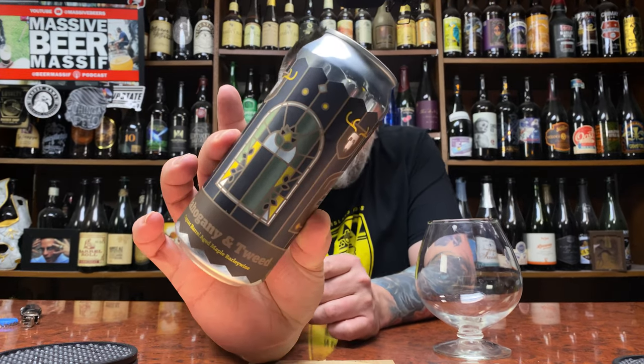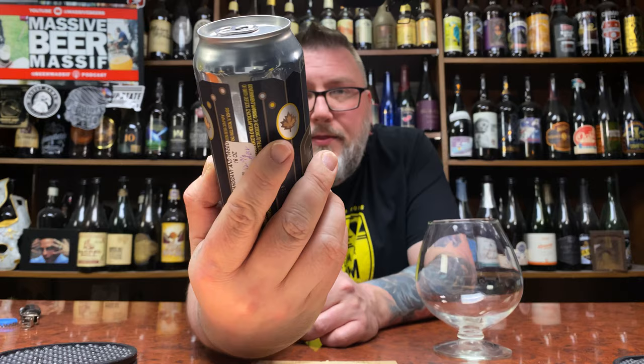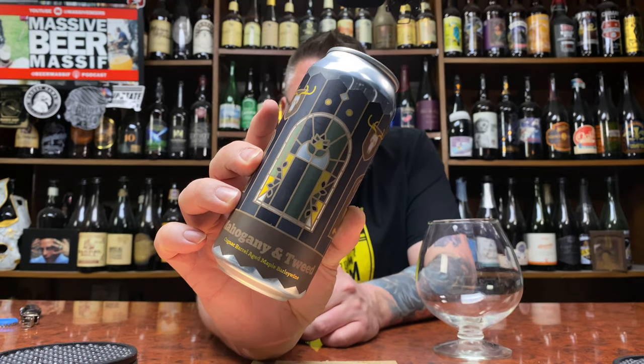It's about to get dangerous up in here because we have a cognac barrel aged maple barley wine, son. Yeah, a little bit of Burlington Beer Company in the form of their Mahogany and Tweed. I love barley wine. I love maple beers. I love cognac barrel aged stuff. You're talking about a 12% ABV monstrosity from a brewery that is sneaky awesome when it comes to their big beers.